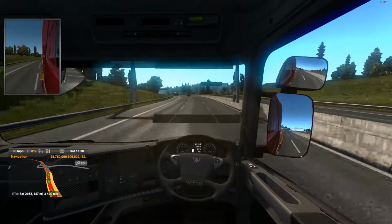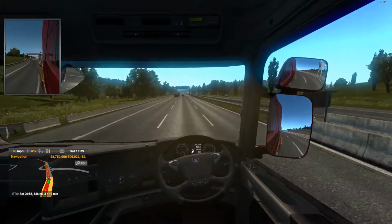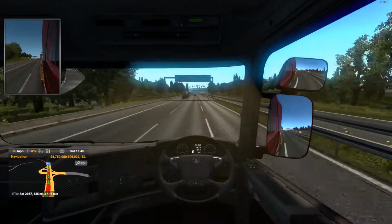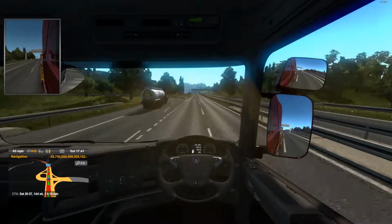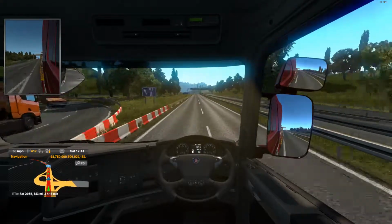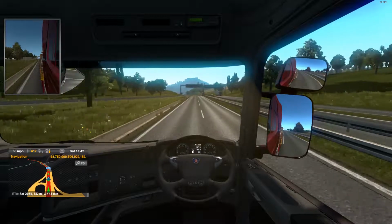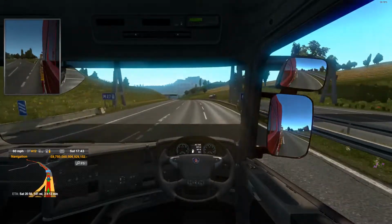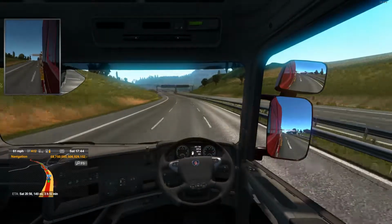Now, depending on how big the traffic is, I will determine that I'll be moving into the left lane in just a few moments, but let's just find out what's going on. Okay, so we've got lots of traffic going to London, and they're going towards the M2. So we're still on the M27, going all the way down this little hill right here.